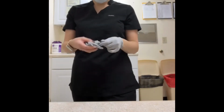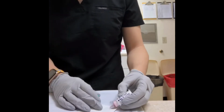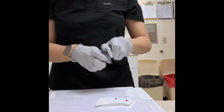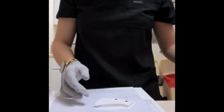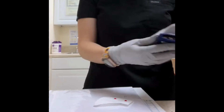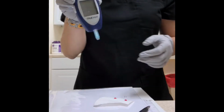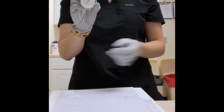So here's a video of me doing that. We have 2 glucometers that we actively use. So there's a log that you have to input the values and make sure they're within the range. That's what I'm doing now. And there's my friend who came in, my coworker, and this has to be done every day before using any of the glucometers to make sure that they're functioning properly and that they're within range.